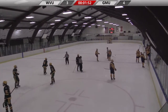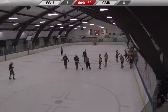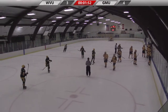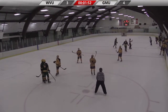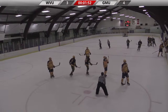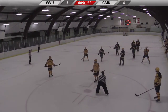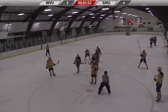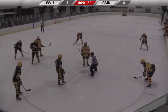And this time, it looks like we're going to get a Mountaineer power play as it looks like Tangora's off to the box. So in the last minute, 52 seconds here, West Virginia is going to be on the power play. And remember the last power play they were on? They found the back of the net. So this is a huge moment here to close out the second period. See if the Mountaineers can draw even here.